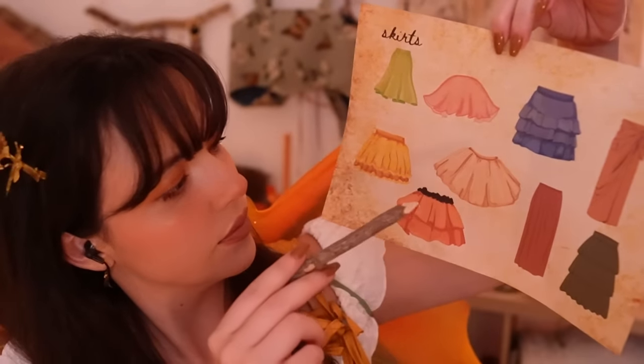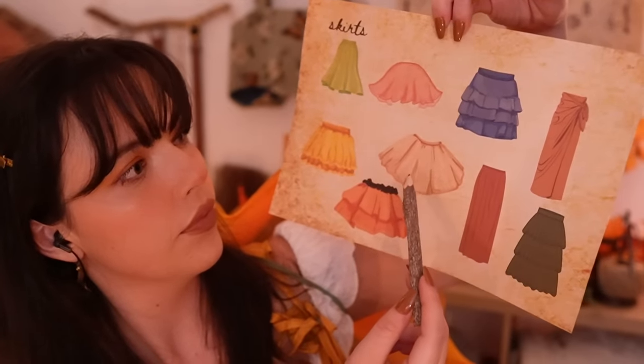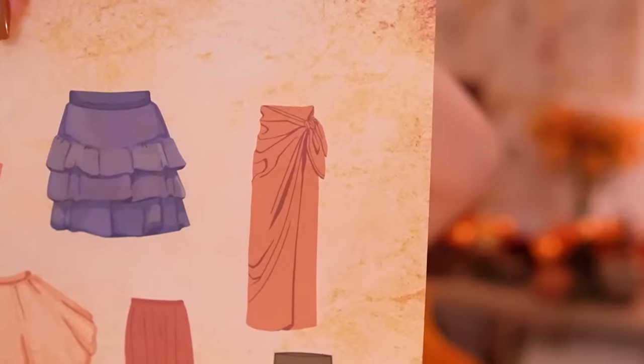And then this one. Okay. And maybe this one. It's got the little bow. It's like a little wrap. Very cute. Okay.